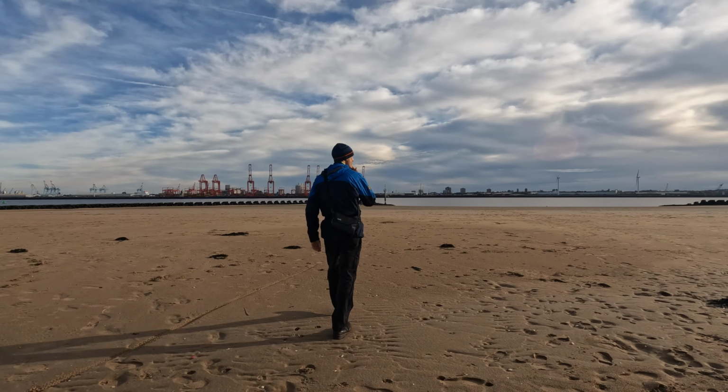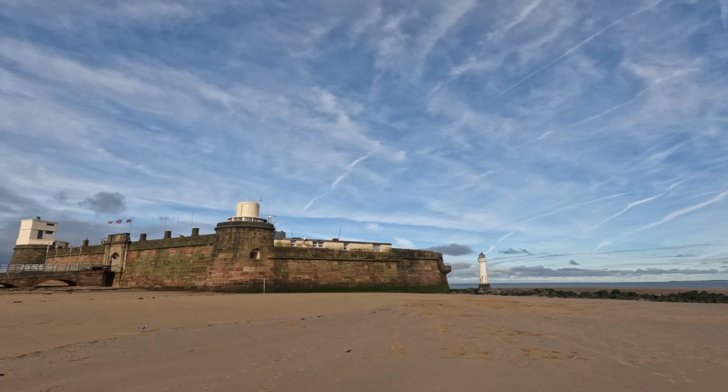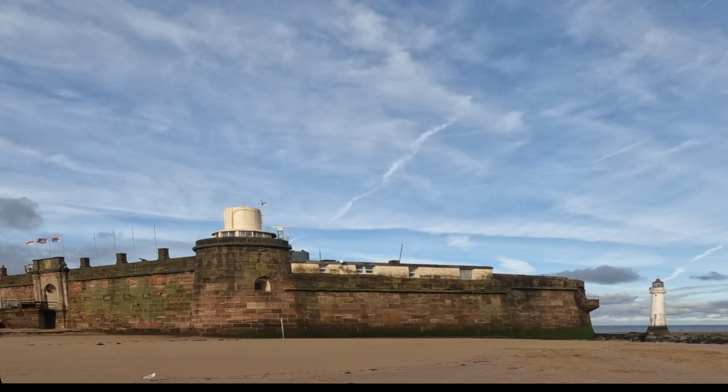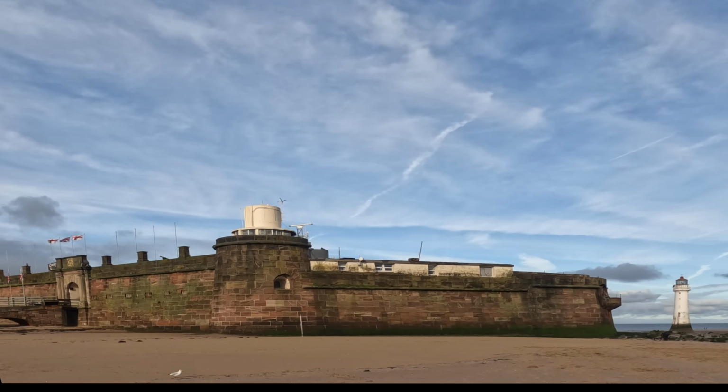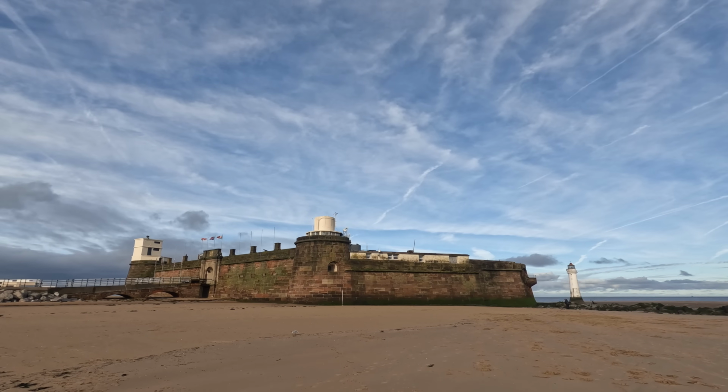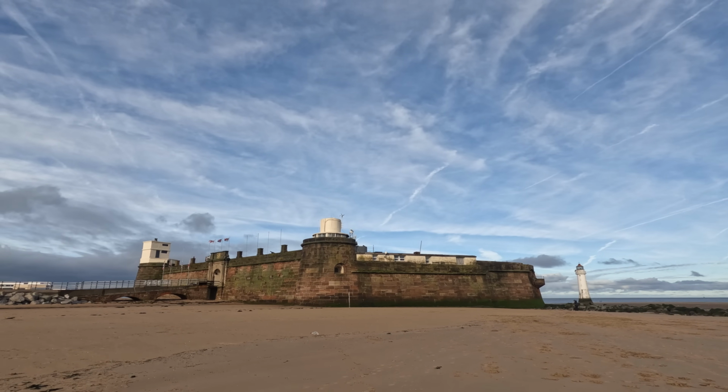I mean, this location has got some drama and some amazing scenes really, and quite iconic spots like the lighthouse and the fort, but I've shot them before and just shot straight as they are. I think they're quite boring, so I think I'm going to have to do something a little bit different if I want to put my stamp on it.